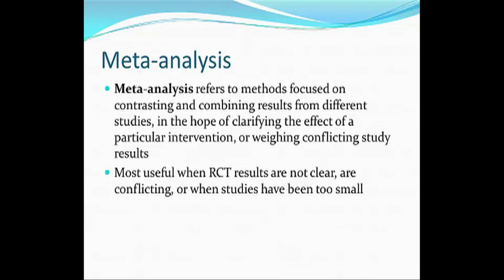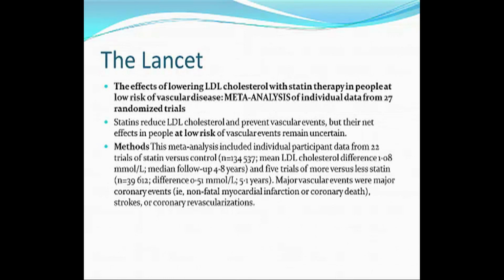But someone in the statistics department would say, you know what, if you could just combine the results of all those put together, if the patients are similar enough, we'd have one giant study with 400 people in it. And if there was a big difference, we could find out if antibiotic A was really good for you. It's most useful when randomized controlled trial results are clear, or not clear, or when they're conflicting, or when it just doesn't seem like the studies have been large enough.